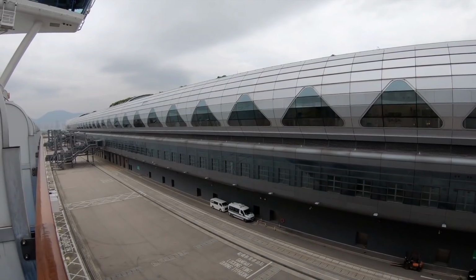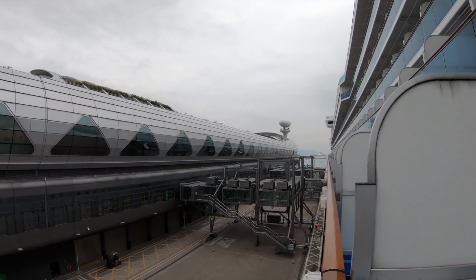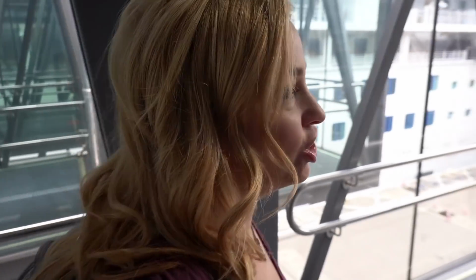This terminal is fancy pants here in Hong Kong. According to the info that we learned yesterday at the port talk, this used to be the airport here in Hong Kong, but it was too dangerous. It was too close to the ocean, and they kept having accidents, planes crashing into the sea, so they converted it into a cruise terminal.